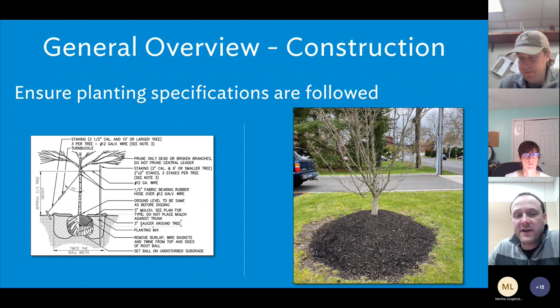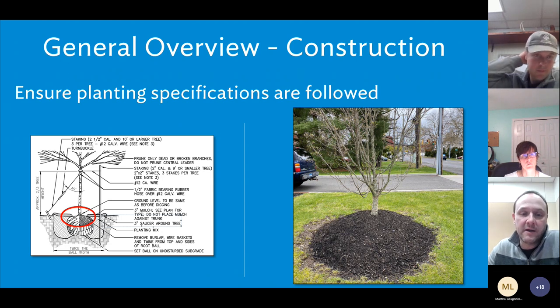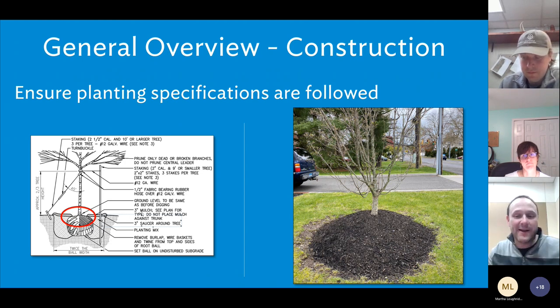Ensure that any planting specifications are followed. And this example here is referring to mulching. This would be one of the last things done on any type of vegetative practice, in particular if it had some trees on it. You've probably heard the term volcano mulching. That's what you see on the right-hand side there, where the mulch covers the collar of the tree, versus the image on the left.